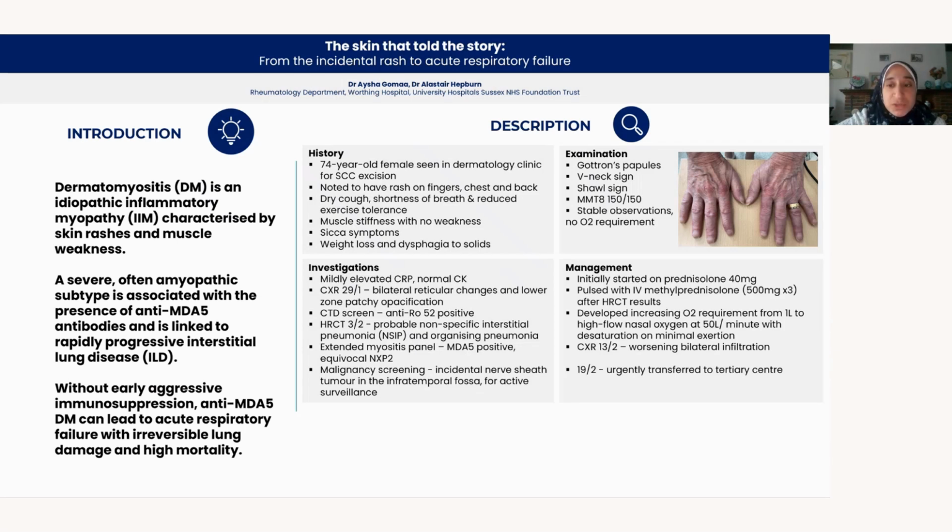Initially, when she first presented, she was started on prednisolone 40 milligrams. However, following the results of her HRCT scan, she was pulsed with IV methylprednisolone for 3 consecutive days. Despite this, her condition rapidly deteriorated and went from not requiring any oxygen at all to requiring high-flow nasal oxygen, with difficulty maintaining her saturations and desaturating on minimal exertion with oxygen.